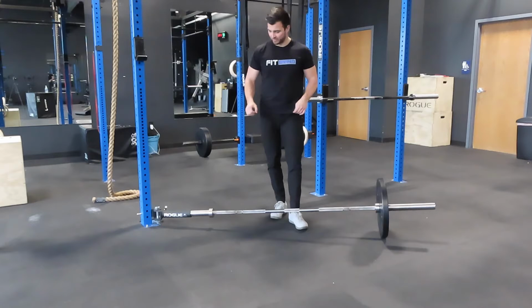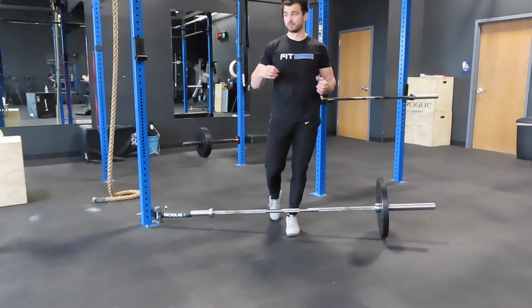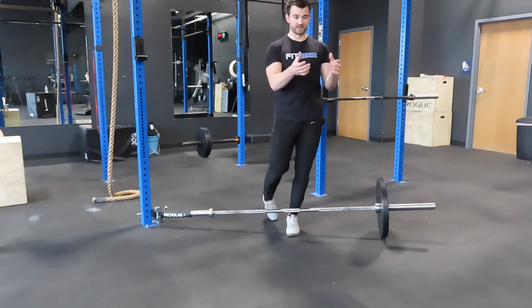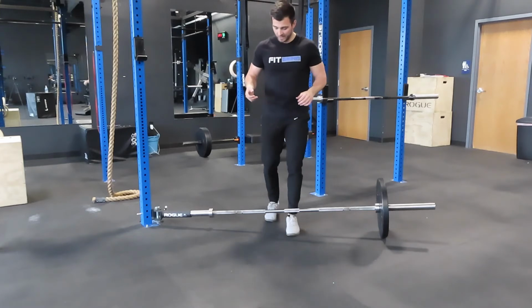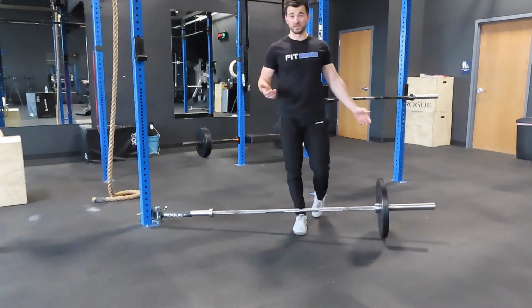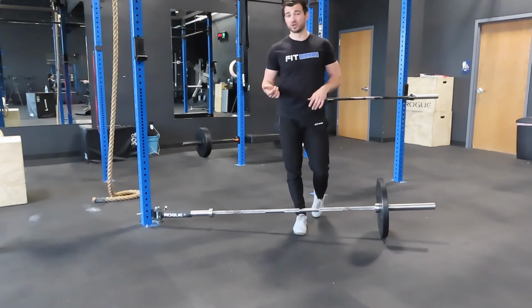If you don't have a landmine attachment, you could just put the bar into the corner, or if there's a piece of equipment that you can put it up against, you can even put it up against some plates just to keep that bar down so that you can load it. From there, you load a plate on. It doesn't take a lot of weight. This is a 25-pound plate. You can start off even lighter. I would recommend starting off with a 10-pound plate at first. Get the motion down, get the coordination down, and then you can go from there.